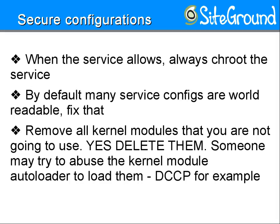If you want to be secure, remove everything that you don't need. For my case, I usually build my kernels for these machines. So my kernel has only the drivers for devices that I have on this machine. And also it has modules that I would actually use. So for example, if I'm not going to use the DCCP on this device, I don't have it configured in the kernel. It doesn't exist on my machine.